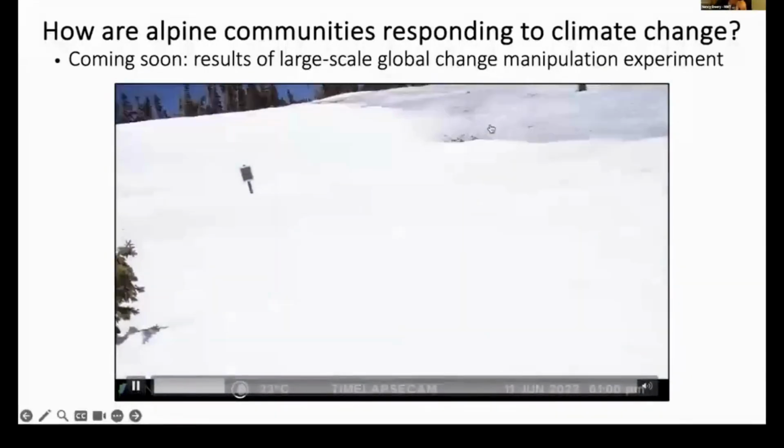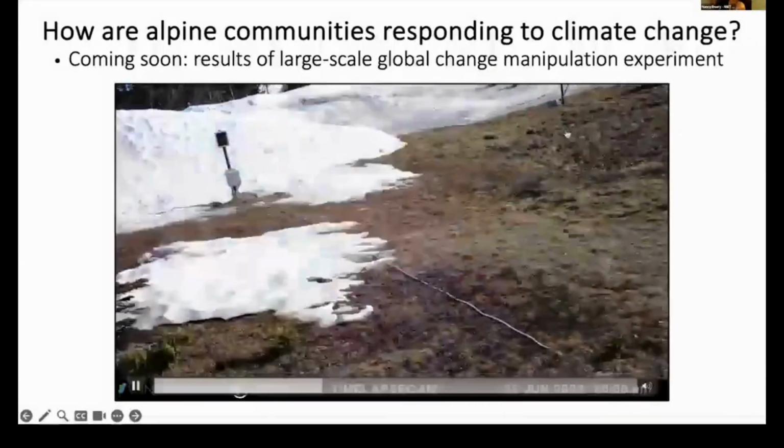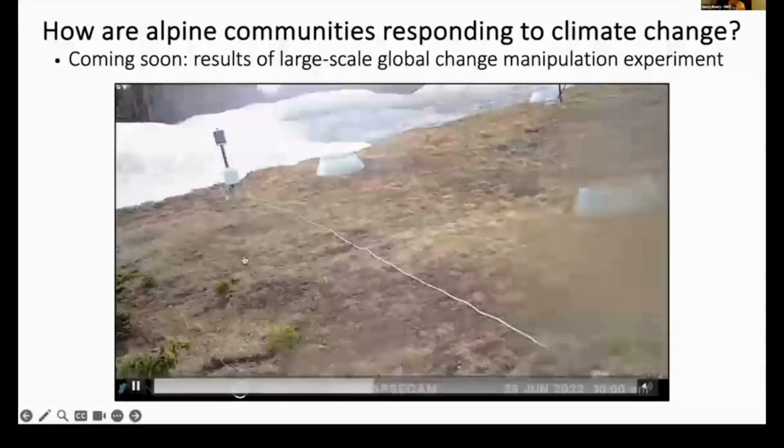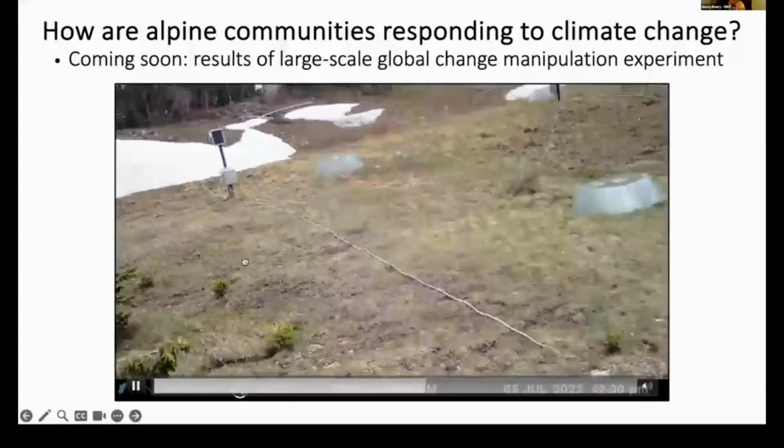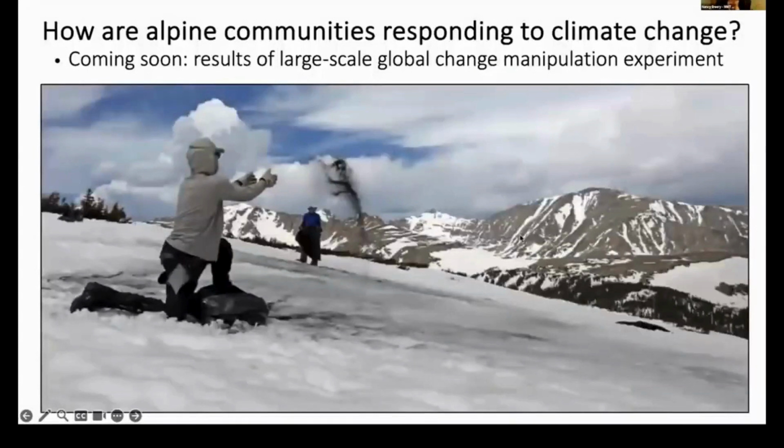Over on the top right here is a black sand plot where we spread out that sand, and you can see that early melting out. And then the control plot is off here to the left. We've added some open top chambers. But again, you can see that heterogeneity that plays out that really shapes a lot of the overall patterns.